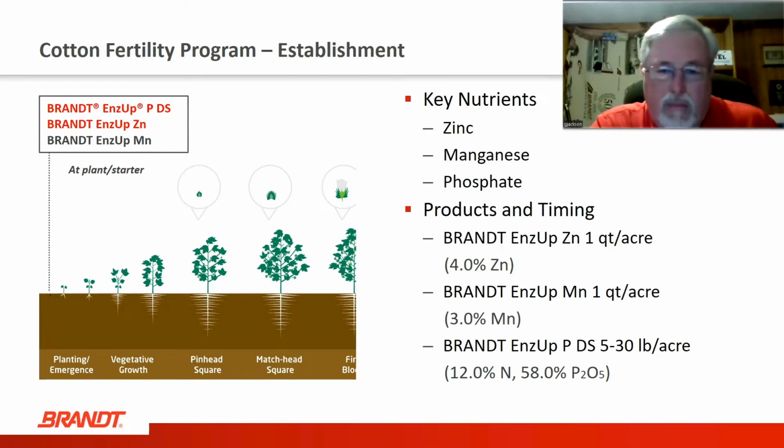The key things that we talked about is Brandt Zinc at 1 quart per acre, Ends Up Manganese at 1 quart per acre, which is 3% manganese, and then the Ends Up PDS can be used from 5 to 30 pounds per acre based on placement, and I'll discuss that as we go forward.